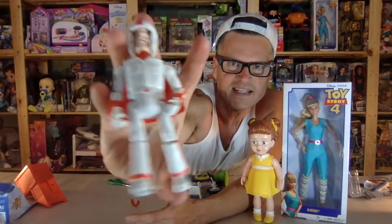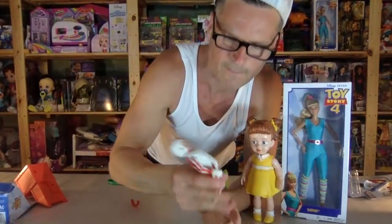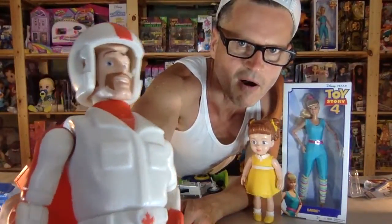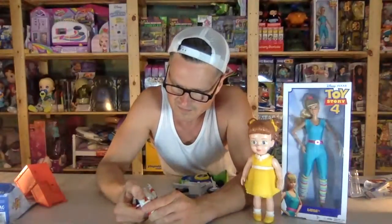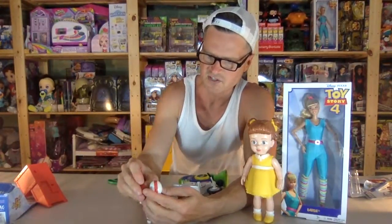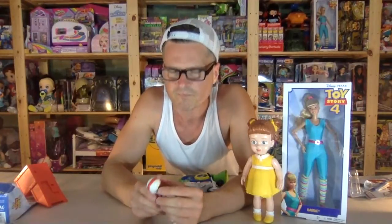And his helmet is stuck on. I think you can see inside that there are like, I don't know, he just has a bald head in there, which is really funny, and it's not painted or anything. Oh, man. Okay, well, that's disappointing. At least you can take the visor off and see his face. All right, so this purchase was not a win at all.